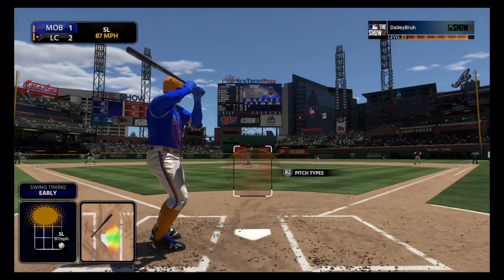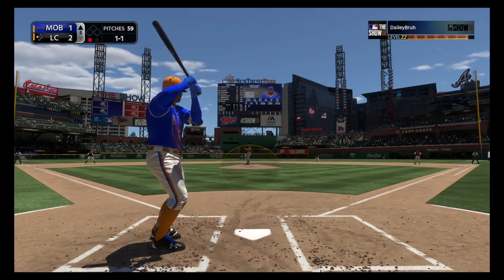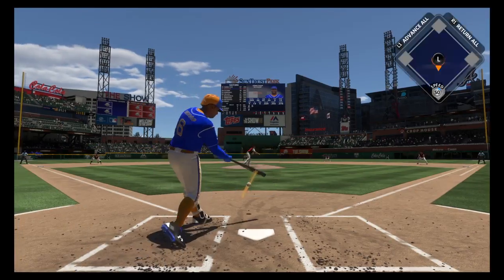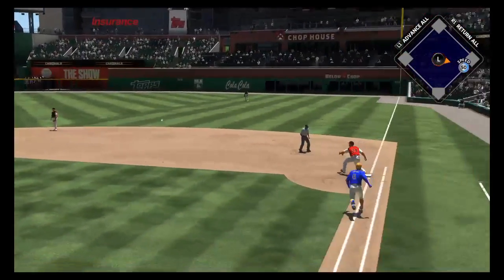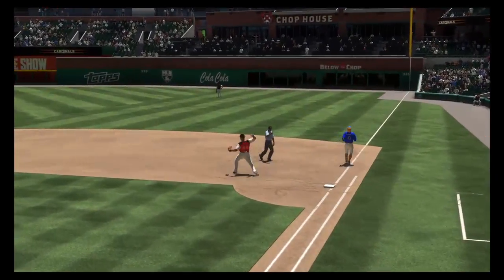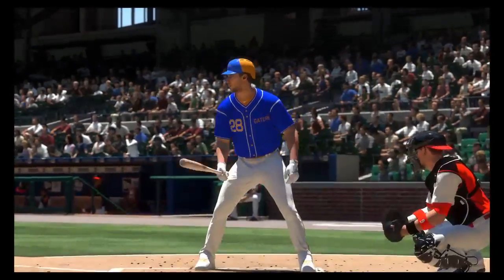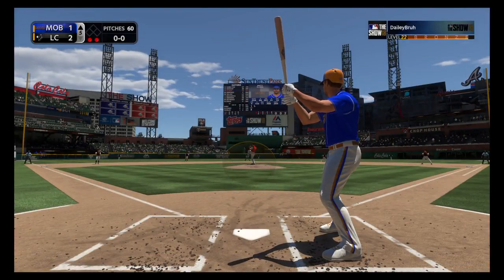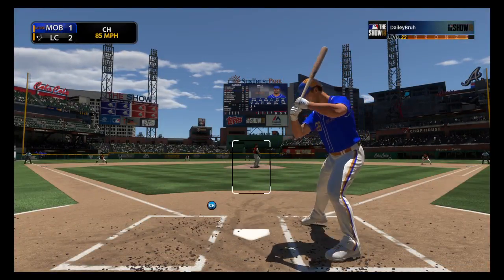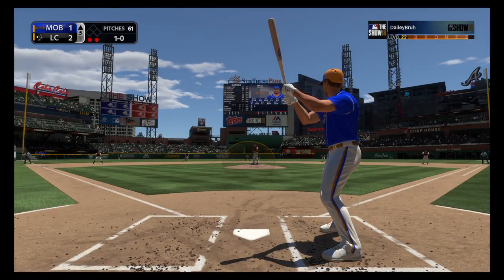I would not be surprised if he goes fishing a little bit further outside. Hit on the ground out to short. Bogaerts has it. And there are 2 away now. That'll bring up the power hitter, Matt Olson. He steps in off a base hit in his last at-bat. And the changeup is way low that time. 5th inning, 2-1 our score.